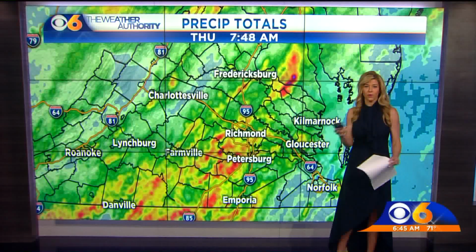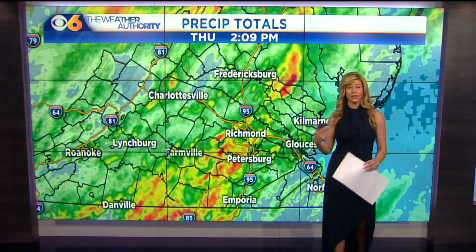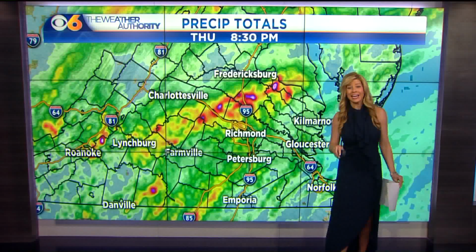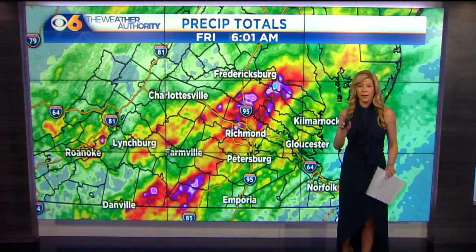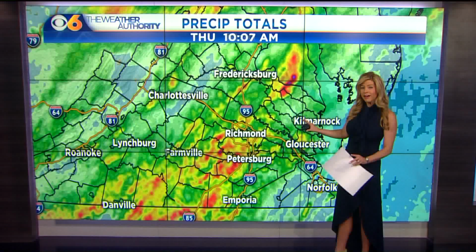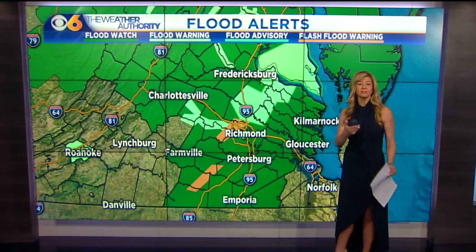Yesterday, when we woke up, we already had over an inch of rain. We had that lull in the morning, and then things began to pick up by the afternoon. But they really began to streamline after midnight tonight. Since midnight tonight, we have already received upwards around 3 to 4 inches, pending your location. And you can tell how things really did increase. Because of the quick increase in rainfall amounts, we are dealing with some flash flooding.